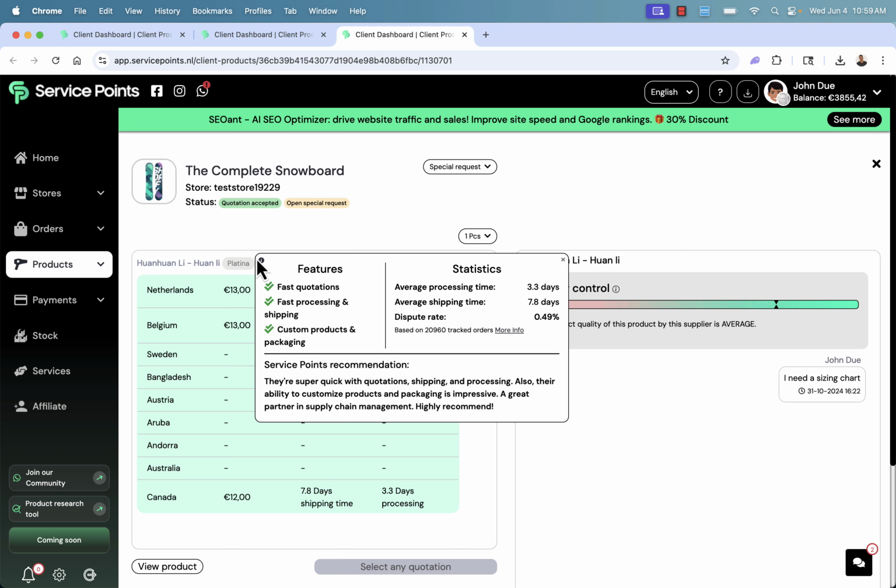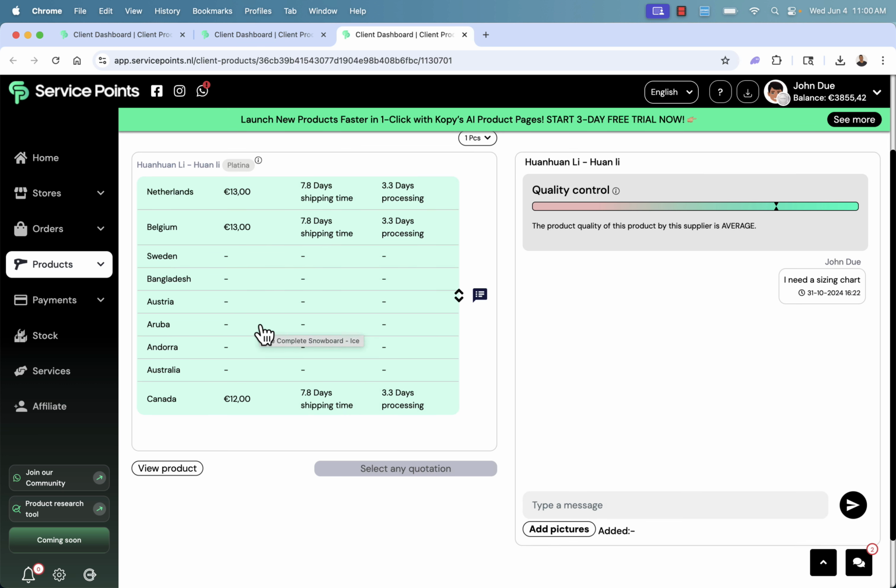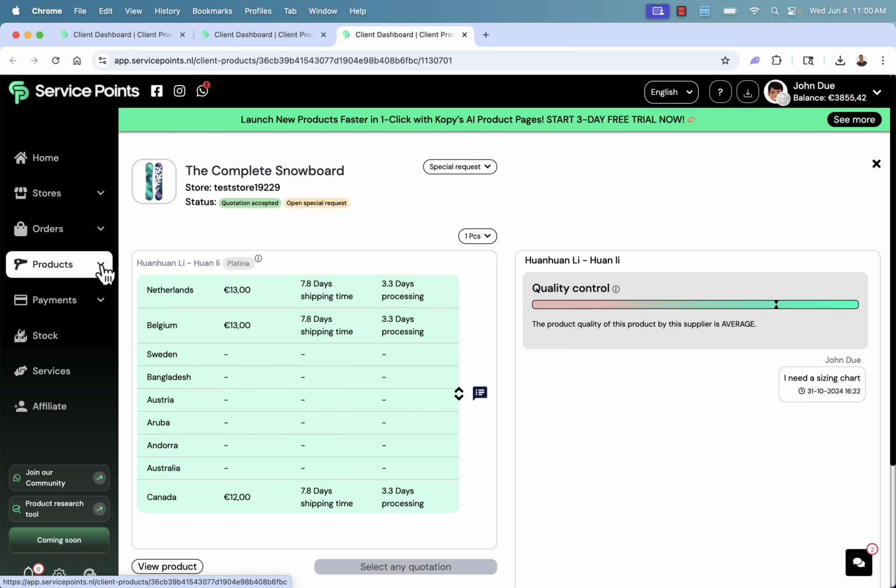And even the recommendation here: super quick with quotations, shipping and processing, ability to customize products, impressive packaging, a great partner in supply chain management, highly recommended. So you don't need to guess. You don't need to hope, right? These guys are not only giving you bids, but you know that in this case, they're going to give you great quality service as well. So really, really powerful when it comes to the product section.